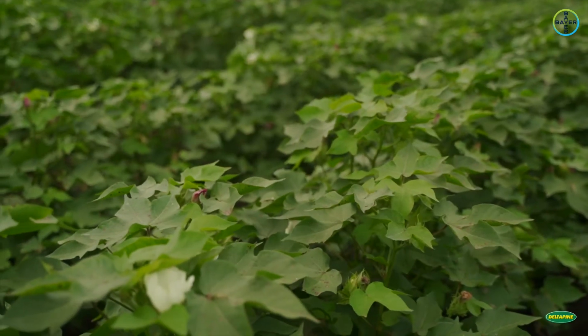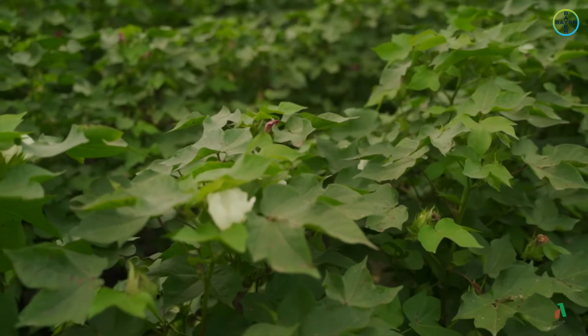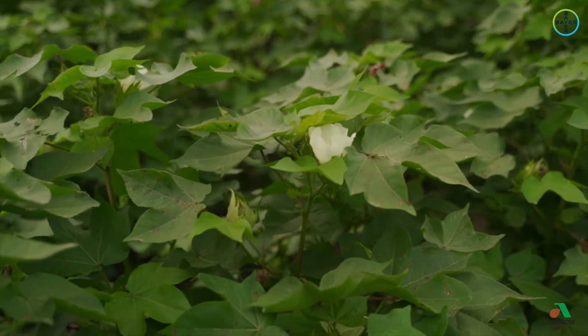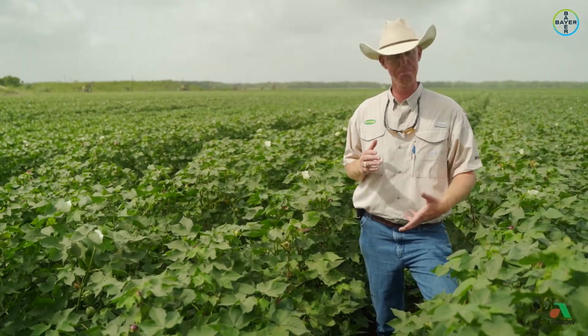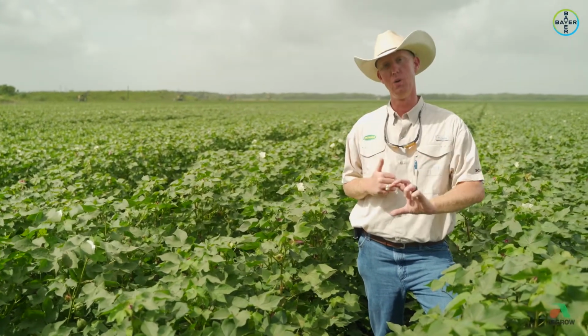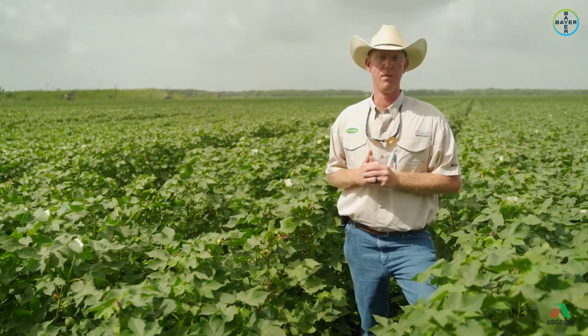You can really see field history, and that's the great thing about cotton. If you count back below that, say 3 nodes, you can see the history of growth of that plant. You get about 10 days or so of growth history right there, below that internode between the 4th and 5th node.